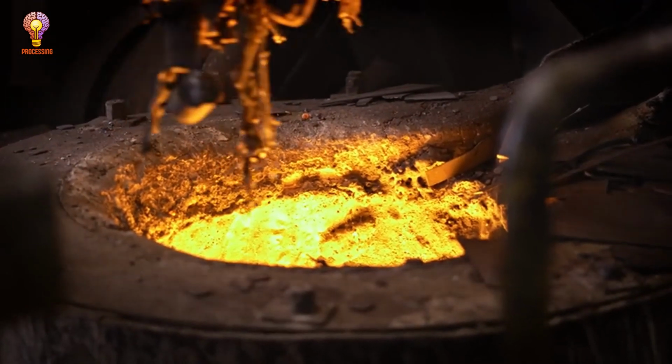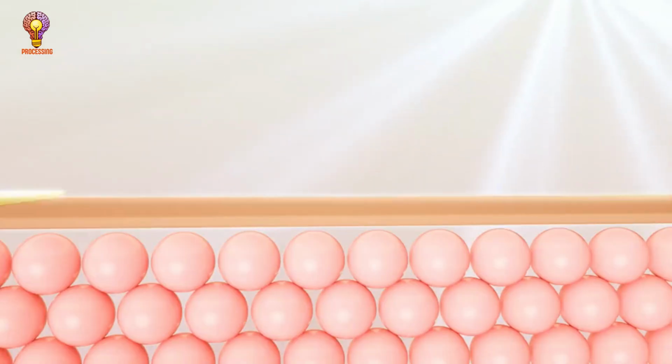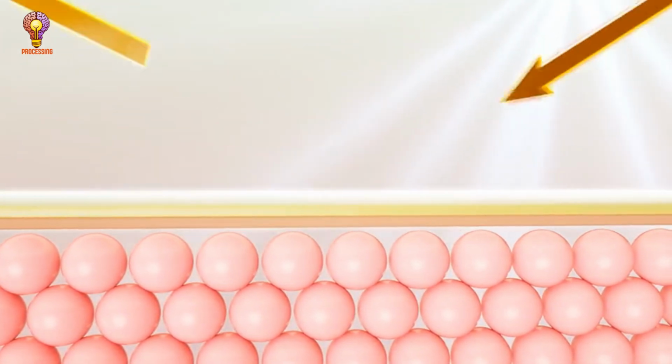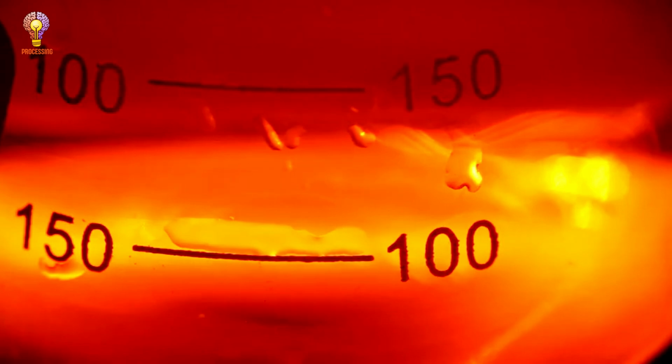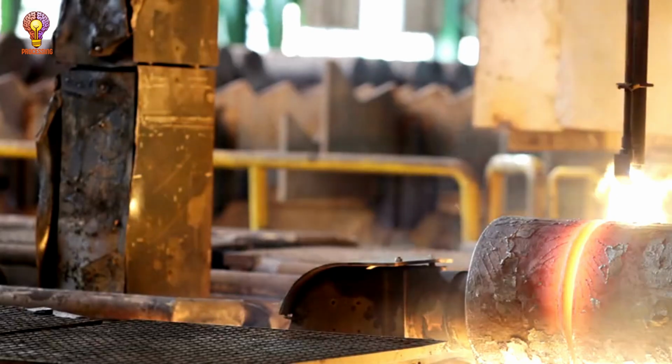3. Smelting. Hall-Héroult process. Alumina is dissolved in molten cryolite, Na3AlF6, in large electrolytic cells. A strong electric current is passed through carbon electrodes, causing aluminum to separate and sink to the bottom of the cell. This process happens at around 950–980 degrees Celsius, and is highly energy-intensive.